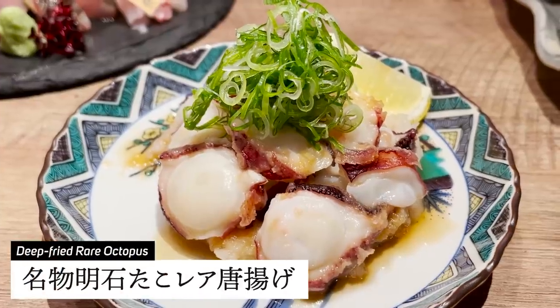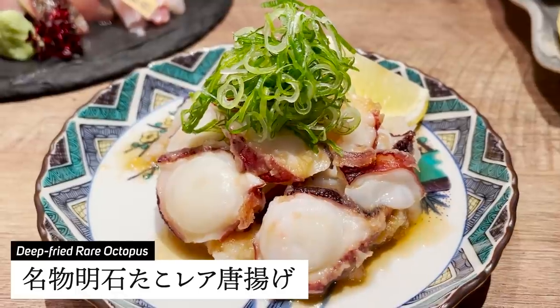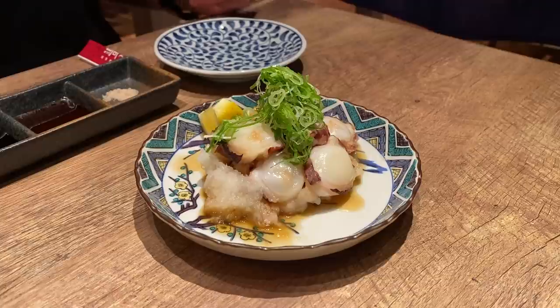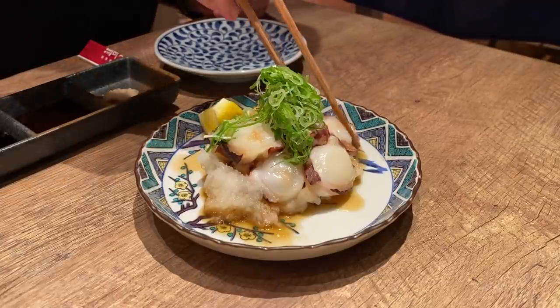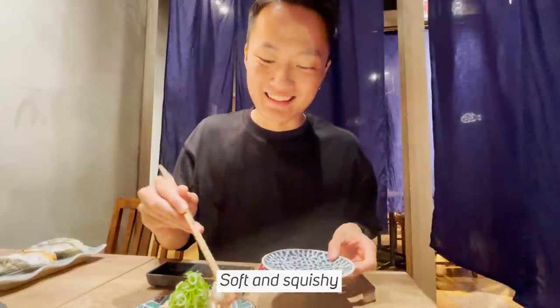TK, it's your turn to eat the karaage octopus. It doesn't look like it at all. Well, they're telling us it's rare, right? Go ahead, try it out, yeah. Exactly, it's so soft, yeah. Is it karaage at all?